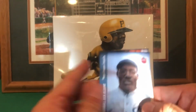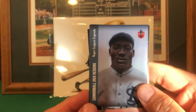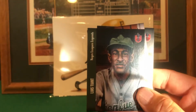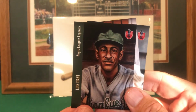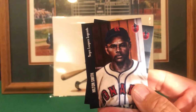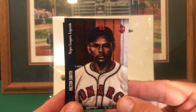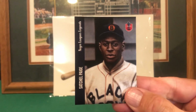So for the Negro League team, had to go with a guy by the name of Cannonball Dick Redding. Supposedly he was the Black Walter Johnson of his time. Went with Luis Tiant's father, who never had the chance to leave Cuba. Hilton Smith, who was one of the greatest pitchers ever in the Negro Leagues. And of course, got to have Satchel Paige on my team.